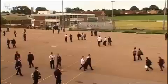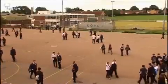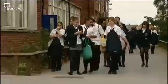The Westlands School is the second largest in Kent. And like many large schools, the problem is managing the welfare of such a large student body.